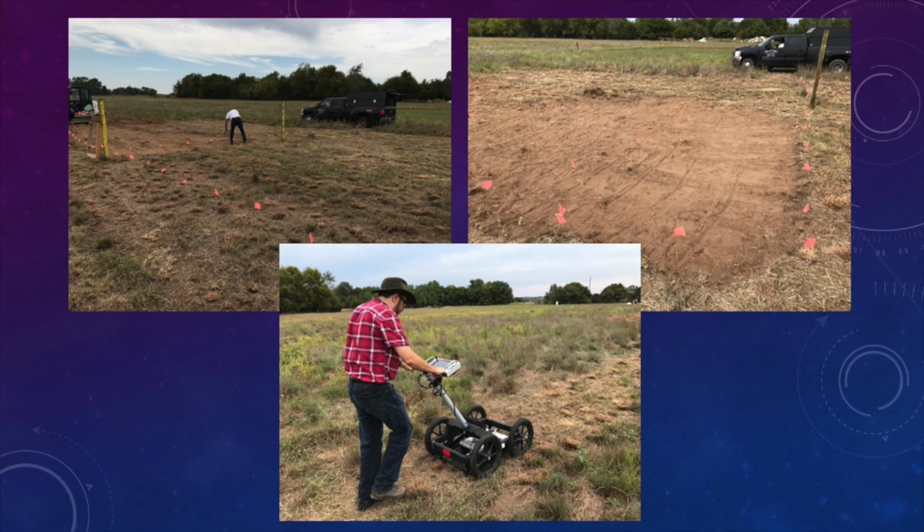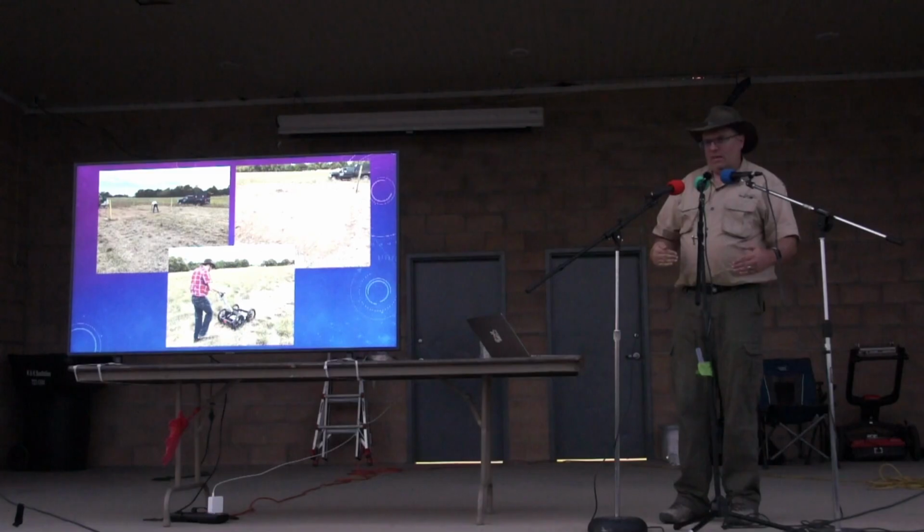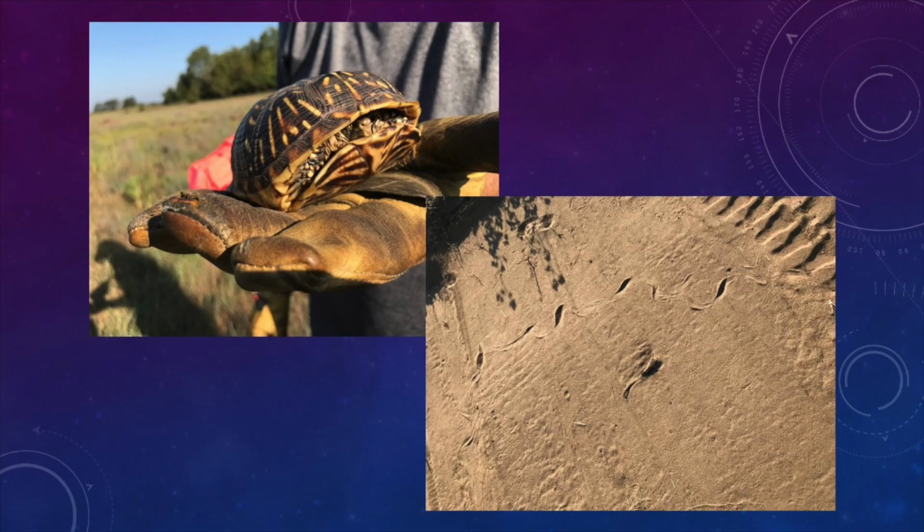And then here we are running the information, running grids back and forth on the other side of the Mississippi River so that we could run a 3D grid of that area. One thing that's interesting is we had to be very careful. We almost ran over a turtle, and then a snake almost got caught up in our GPR, so we had to be very careful. So you've got to be careful with the environment.